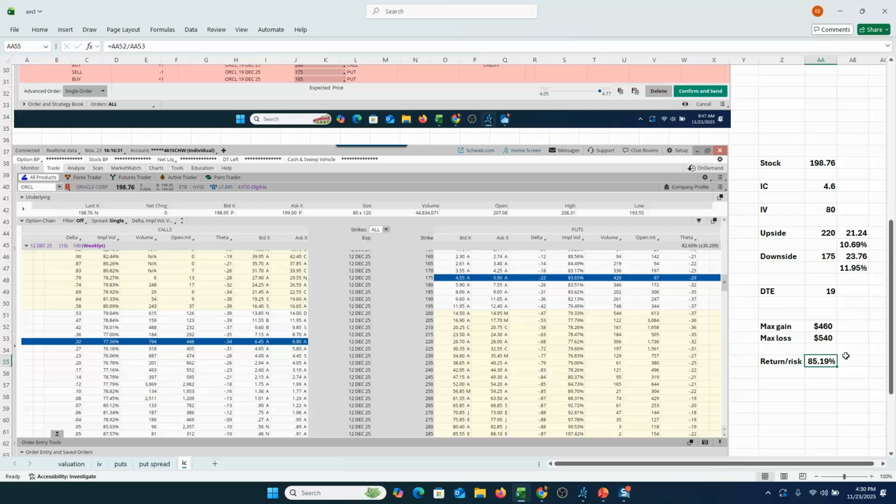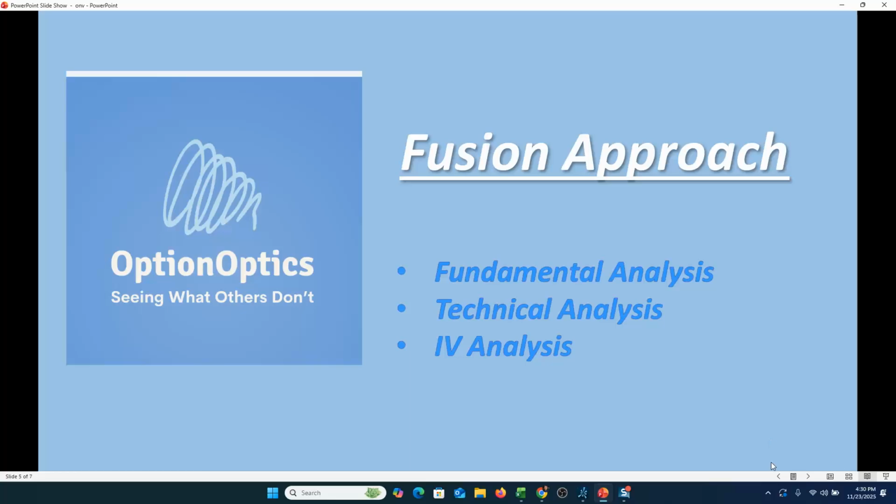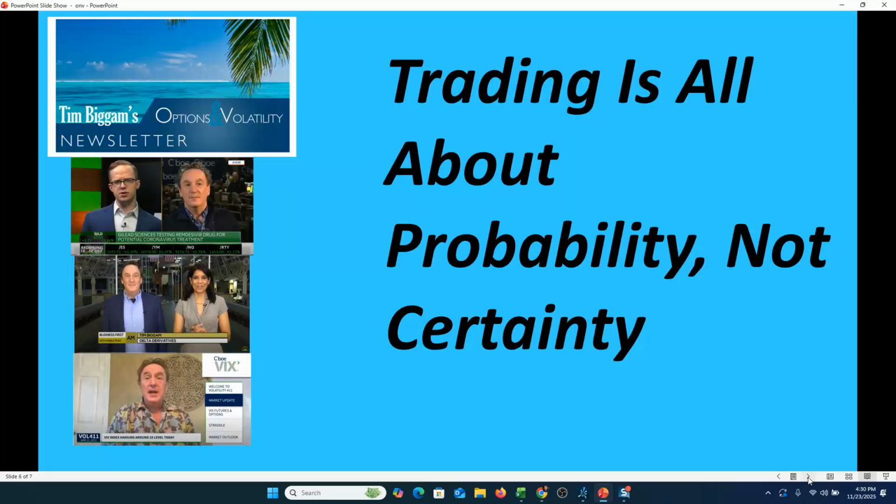So that's what we always look to do here at Option Optics: look for the edge, then put on the hedge. And as we always know, trading at the end of the day is all about probability, not certainty. So make sure you position size correctly.